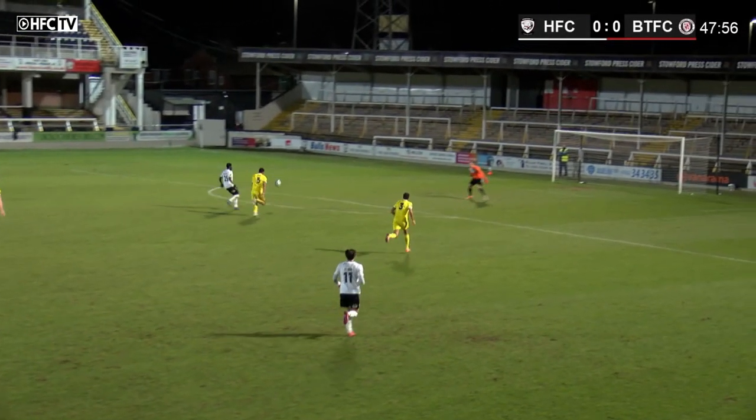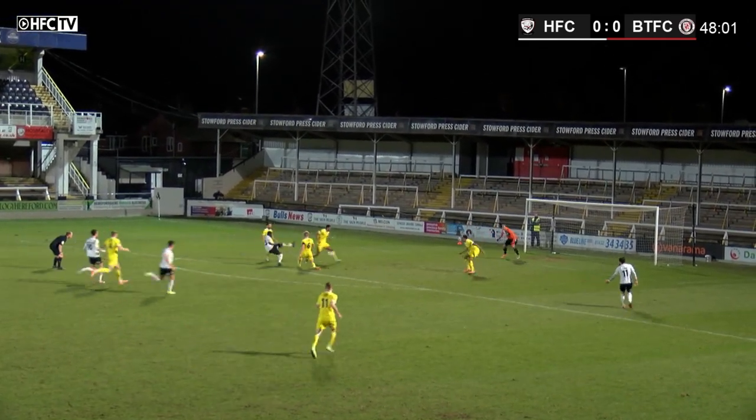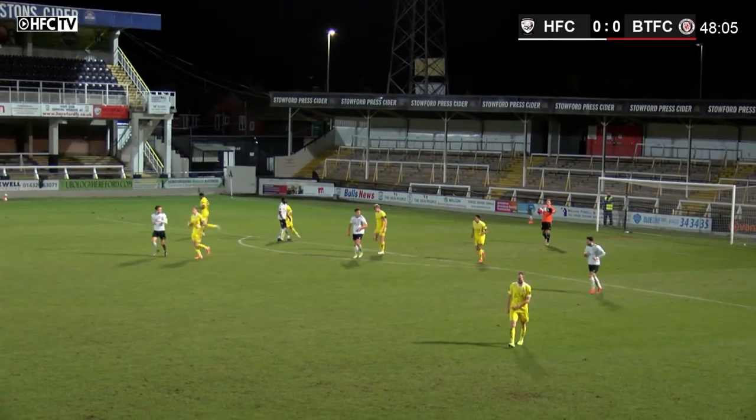As Bakare gets in behind here, and he's going to nearly get a chance. Twist back one way, it was well blocked. Bakare gets his shot away, but it's straight down the throat to the keeper. And that was a good chance for Hereford.